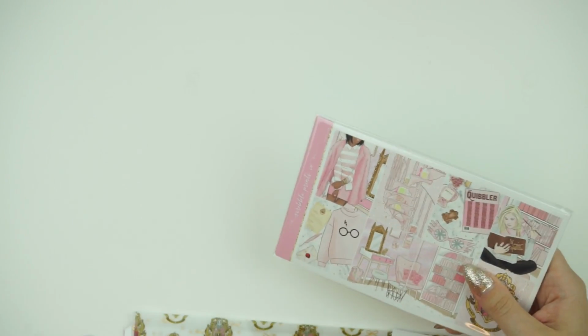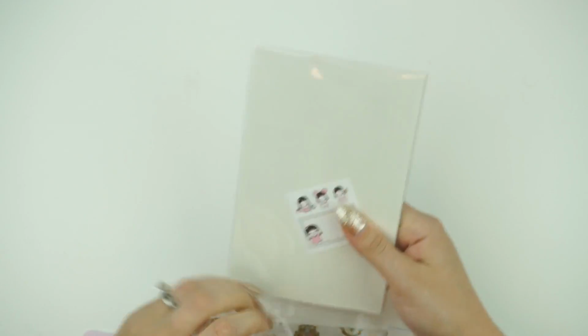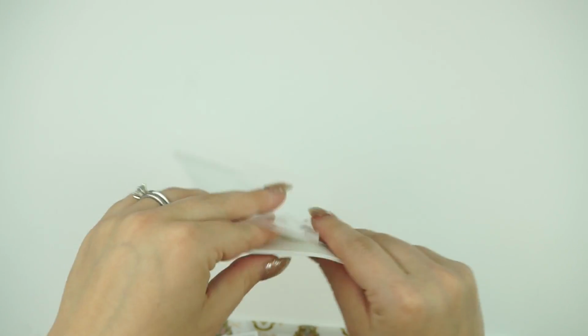Also, we will have a kit available, so let me go ahead and show you guys. There's going to be a lot of a la carte items. So let me go ahead and show you what we got going on. Let me show you the kit first, and then I'll show you guys the other items. So here is the sticker kit. I'm going to show you guys this first.